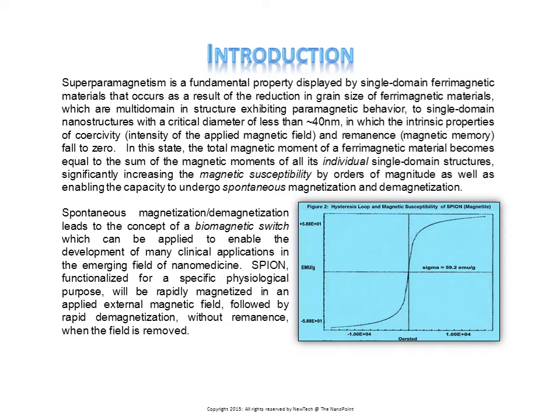Superparamagnetism is a fundamental property displayed by single-domain ferromagnetic materials that occurs as a result of a reduction in grain size. At a grain size of approximately 40 nanometers in diameter, single-domain nanostructures will dominate, and certain intrinsic properties are altered, resulting in the SPION product.